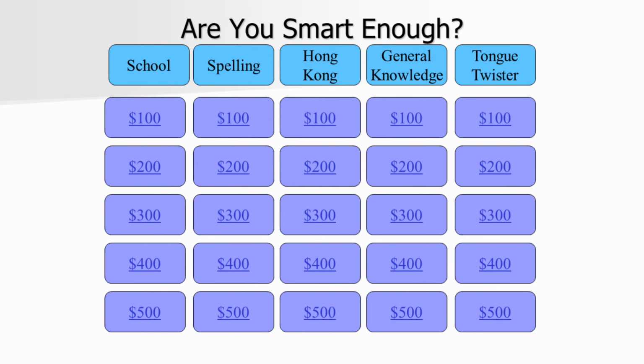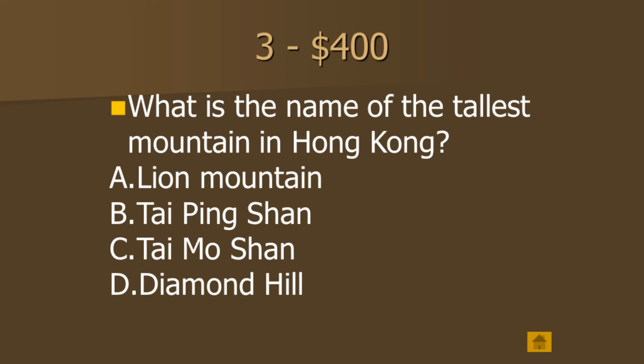Now, the fifth question. Now, Mr. Yip, which category do you want to choose? Hong Kong. Alright, which level? $400. Let's see. What is the name of the tallest mountain in Hong Kong? A, Lion Mountain. B, Tai Ping Shan. C, Tai Mo Shan. Or D, Diamond Hill. You have 15 seconds to think about it.